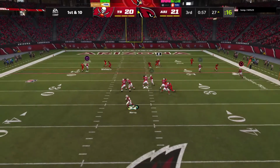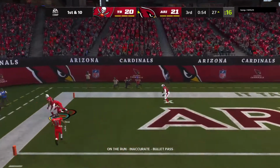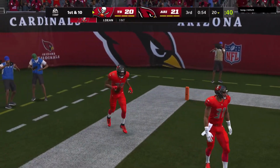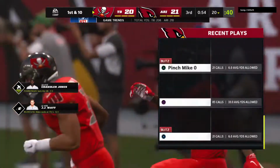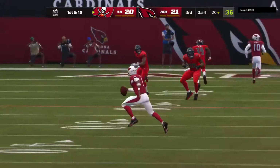Here's Murray as he sets to throw it. Steps away to his left. He's going to let it go deep for the end zone. And oh, it'll be intercepted. Picked off by Jamel Dean. I know it appeared he was saying, hey, give me the football, I'm open, but I don't know if that's a pass that he should have thrown there.